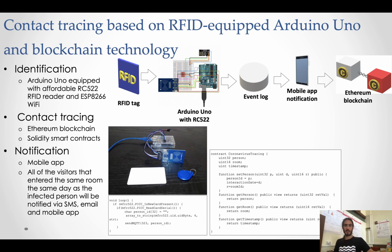And it is used as a permanent, immutable, irreversible event log. On the other side, we have a mobile application which persons who arrived and visited the building can use to notify the others that they were infected with COVID-19. So the institution has both IDs of the persons and access to the correct blockchain records. If one of the persons within the office or some classroom was infected, then a notification will be generated and sent to all the persons who were in this room within the given time range.